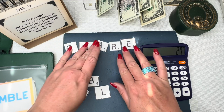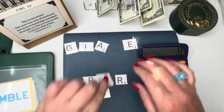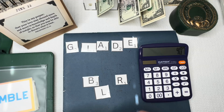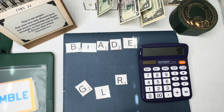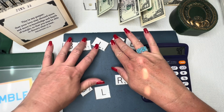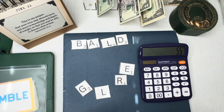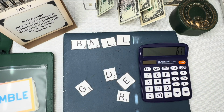And then we have Glare, 4, 5, 6 for Glare. And that is from Cindy Chapman. And then we have Glade, 5, 6, 7 for Glade. Glade is from Tinster. And then Blade, 8 for Blade. Blade is from Johanna Glazer, Tracy Rayum, and Tammy the Budgeting Boy Mom. And then we have Bald, which is 5, 6, 7 for Bald. Bald is from Ricky Smith. And then Ball, which is 6. Ball is from Laura, Teacher Mom Budgets.